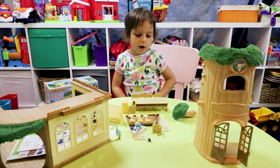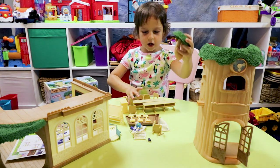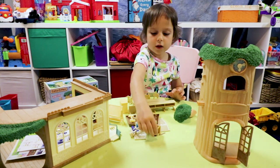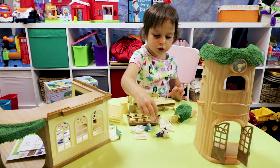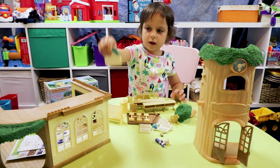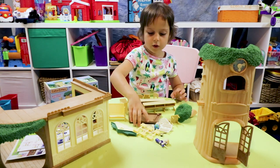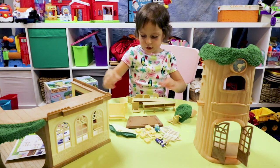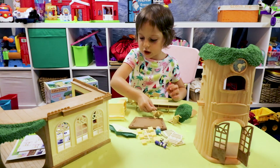Okay, here's all the parts. There's some desks, chairs, a tree, a hay thing or something, a snow globe, a telescope, chairs, more chairs, railings, a piece to the house, a chalkboard, books that you have to cut off, something to the hat, the school, a bench, a book thing, and another chair.